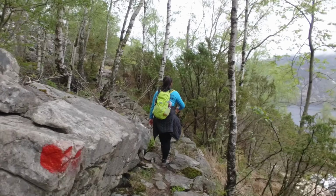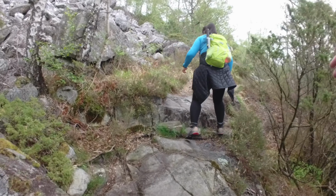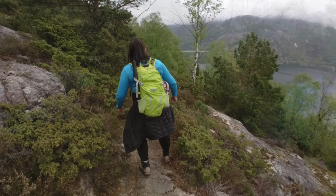As we pass by this rock, you'll see there's a red painted dot on it. The red dots show that you're still on the trail. They are very useful, and sometimes it's really hard to determine where the trail is going over lots of rocks.